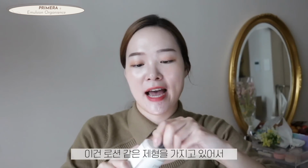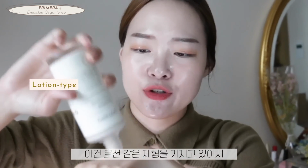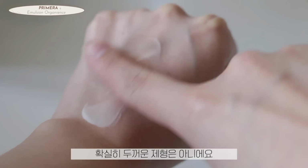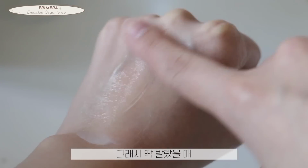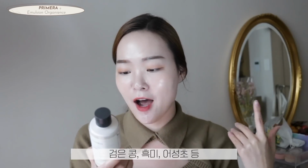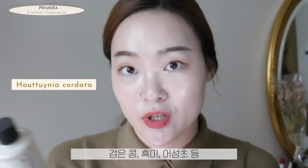With this one, because it's a lotiony type, it actually even feels watery, I guess. It's definitely not a thick formula. I think because of that, it feels very manageable on the skin, and you know this is gonna work perfectly under your makeup. As for its main ingredients, it does contain black bean, black rice, H. cordata, so it has not only a lot of occlusives, but also a lot of hydrating and calming ingredients as well.